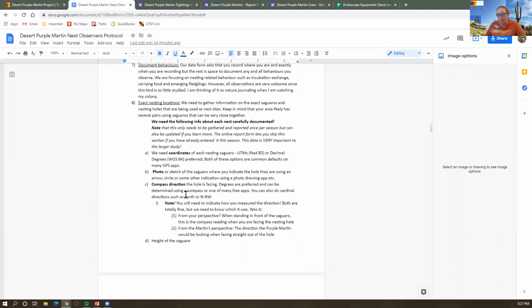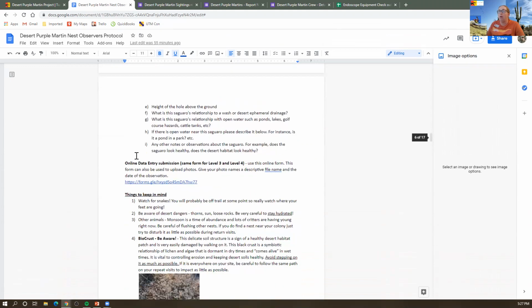And the compass direction, again, it's going to ask whether it's from your perspective, facing the saguaro and looking at the hole, or from the martin's perspective, looking out of the hole. Height of the saguaro. Okay, and then I have some other questions too, which is, what is the saguaro's relationship to a wash? So keep track of that when you're out there. I have options on the form: is it in a wash, next to a wash, near a wash, or not near a wash at all?